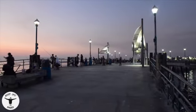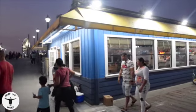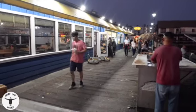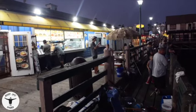Since the pier is only 8 miles from the Los Angeles International Airport, this would be a great place to visit if you happen to have a long layover at the airport. Just hop in a taxi cab and spend a couple of hours at the pier before your next flight.